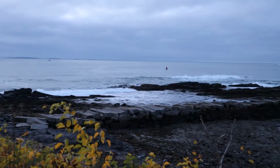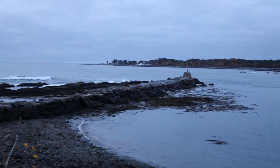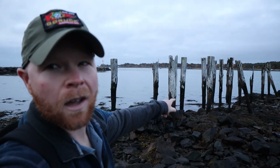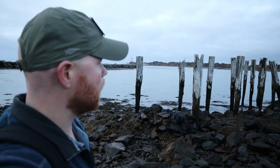Alright, so what you're seeing here, this breakwater was actually built in 1898 by the Army Corps of Engineers. And it was maintained by them, I want to say, all the way through World War II. Obviously, I came down to the rocks just so you could get a better look at the Fort Stark Pier that once was here during World War II.